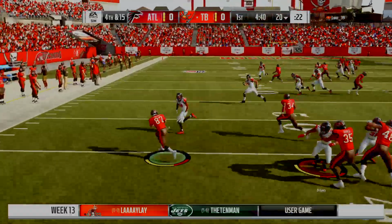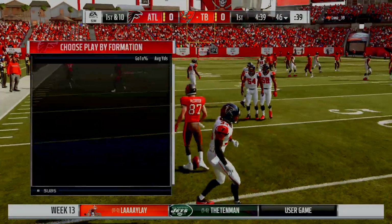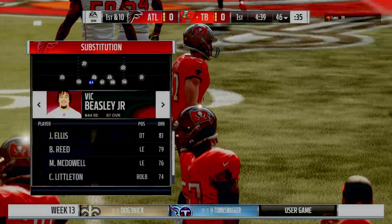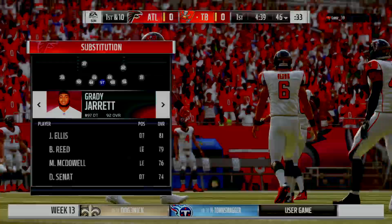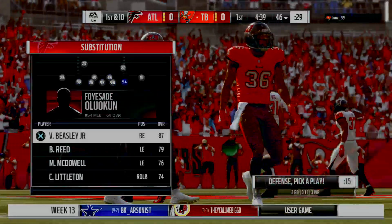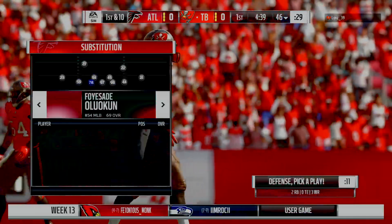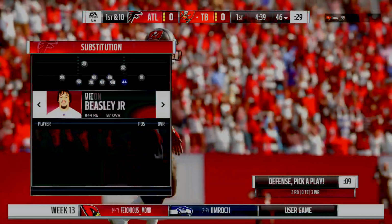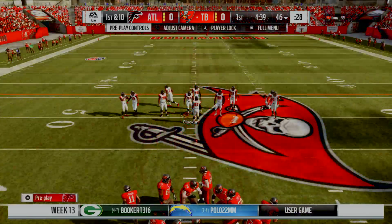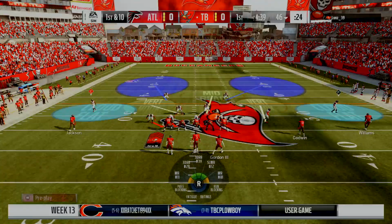And it's fielded at the 34. 12 yards on the return that time, and the Bucs will get ready to go on offense. Winston and the Bucs take over now, 1st and 10 at their own 46.